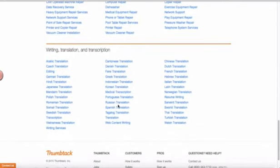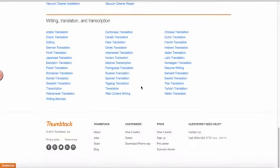Translation, I would never have thought about that, but that's another possibility. You could do a translation site with multiple translators on it, and that's something that would be easy to duplicate across many cities. For the translator, you don't necessarily need a translator in Los Angeles. Your client could be anywhere in the world, right? Because they're doing translation services. So that may be a niche that you want to look into, another really good service to do.